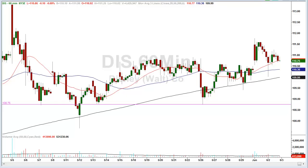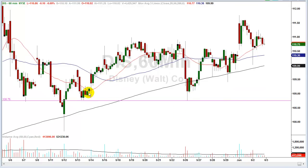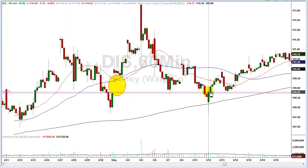So let's take a look at the first one. The first one is Disney, and the gap is somewhere else. It's not this one. Here it is. Okay. So here's what we're looking at. Let me identify the gap with you. So here's the gap, okay?